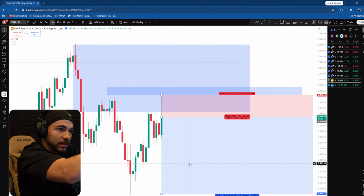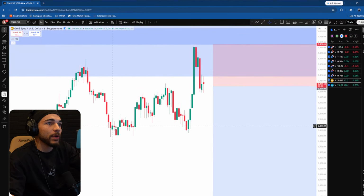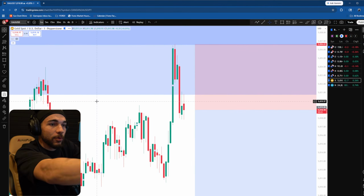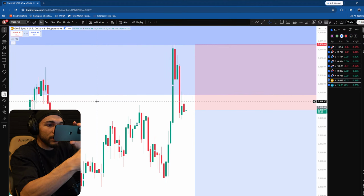I saw how price breaks down, pulls back up, then breaks lower. I refined this zone all the way down to my minute 1. And then I saw how we had this extremely strong rejection. I waited for a pullback handle and then another strong rejection and got in right there. You guys can see we're in this trade now.